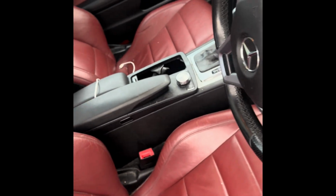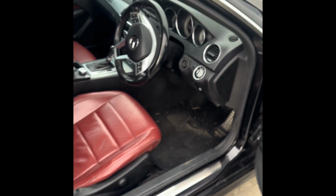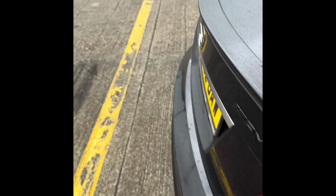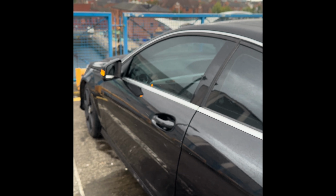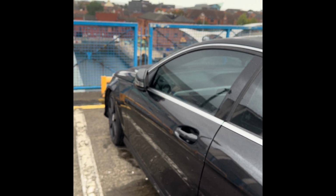But if you're worried about your mirrors getting wrecked, here's another thing you don't have to worry about when you park the car. Let's say you park the car on your street and you're like, okay, I'm going in the house now. Do I need to fold my mirrors? And no, this is a Mercedes. You don't have to think about that. You just lock your car and the mirrors automatically fold in.